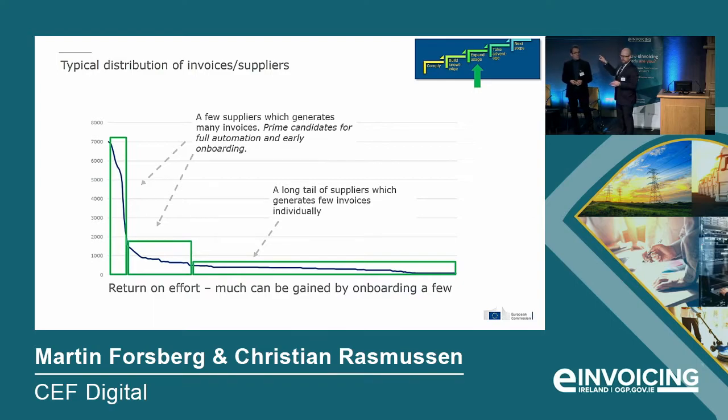From a historical point of view, and as you heard this morning with the methods of exchange, you'll find that those sending a lot of invoices typically already have their own integrations in place, or will even do their own thing with PEPPOL, whereas the long tail has probably been using some kind of portal or any other legacy system to key in the invoice.